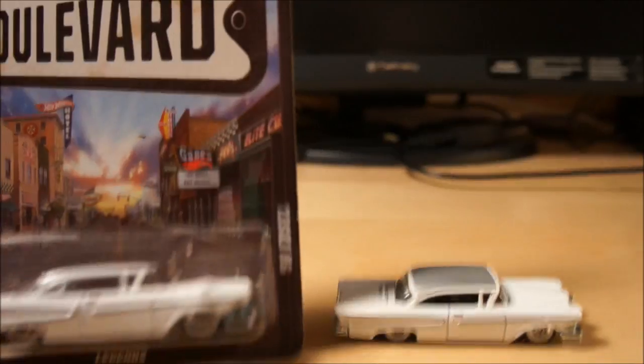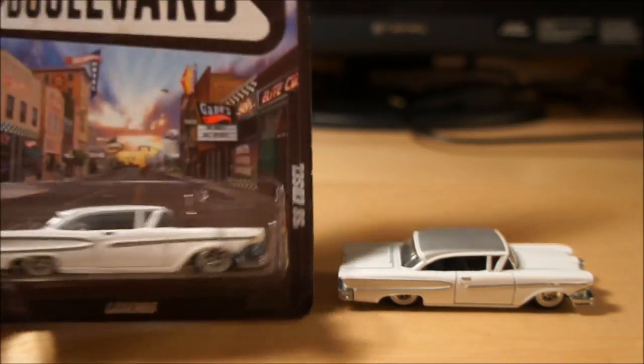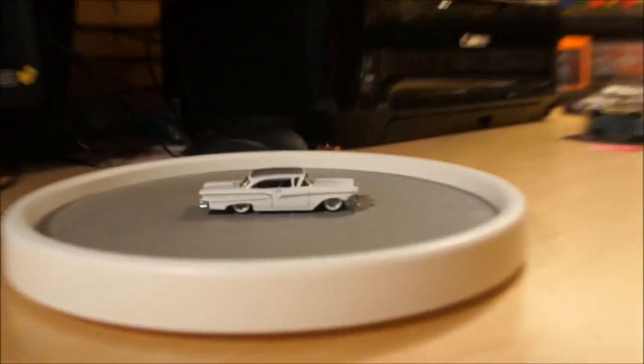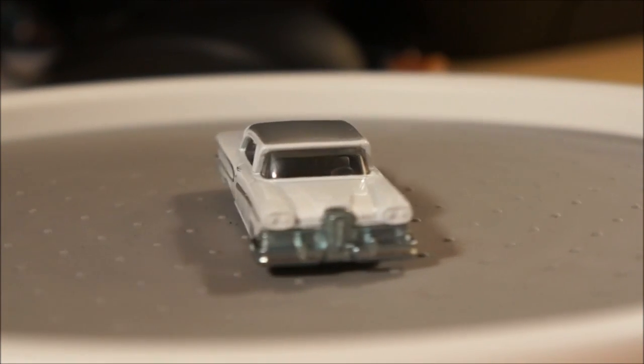Next we have the 58 Edsel, Legends. And, okay, I thought maybe the hood opened up, but I am incorrect.